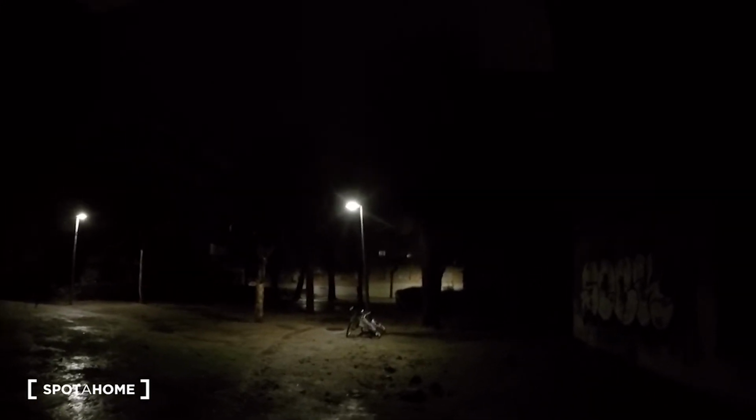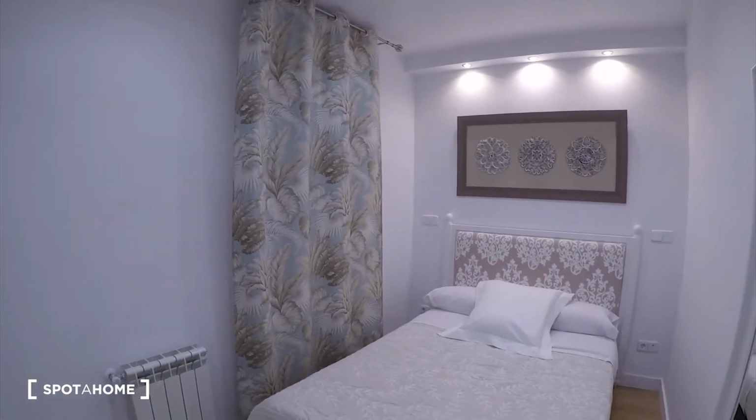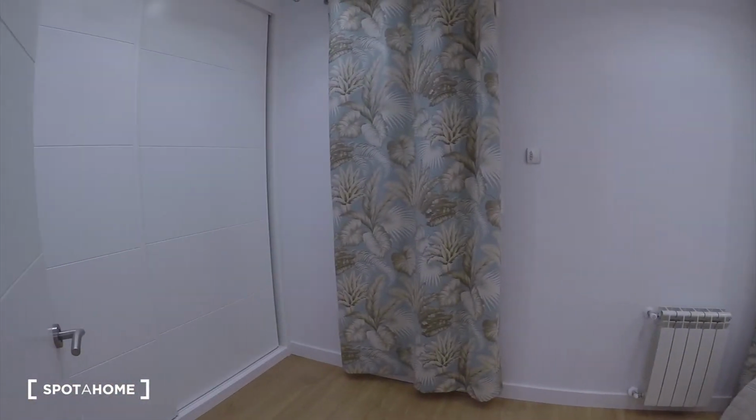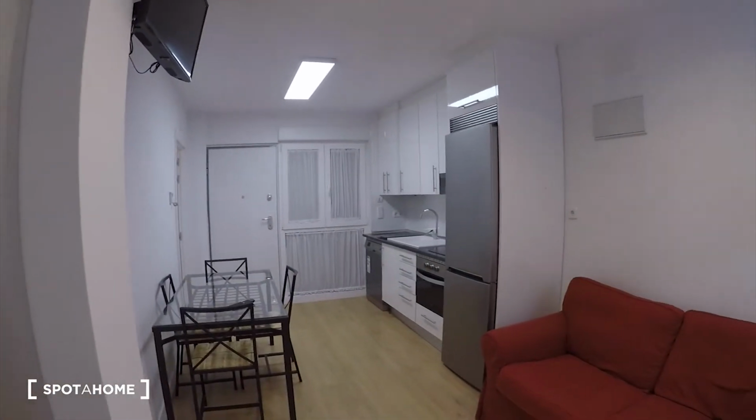Right, there is a small bar here. Okay, you cannot see it properly because it is night, but there are some trees here. It's a garden, so it is really quiet. All right, last view of this super beautiful and big bedroom number 2. And let's come back to the living room.